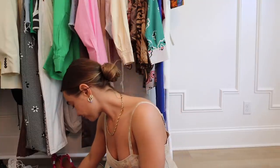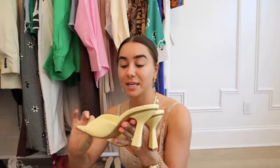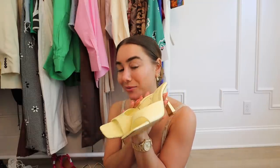Okay. Last colorful pair is from Zara, and this is just a little yellow mule with, again, a medium heel height, which is really nice for summer, and the pastel yellow. I probably like bright yellow, I don't know, but I have another outfit planned with these. It's really cute, and this yellow is really fun, so I love those.